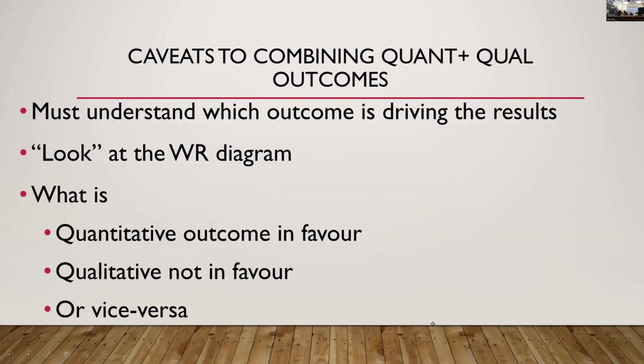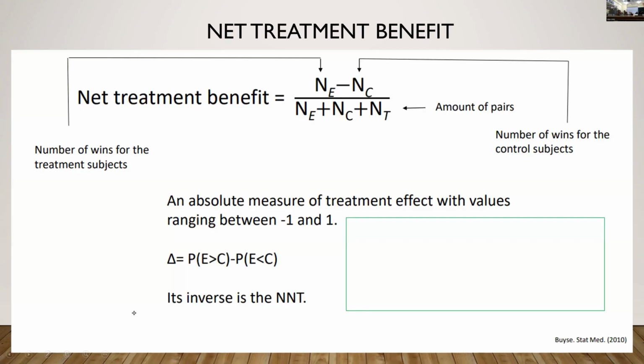But if some of these outcomes go in different directions, then it's a little bit of a problem in interpreting the win ratio. That's an inherent problem in a win ratio. Okay, now some more maths. So, net treatment benefit. So many trials now report net treatment benefit.